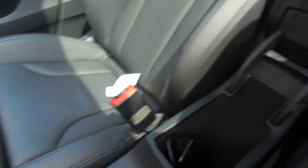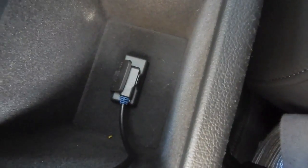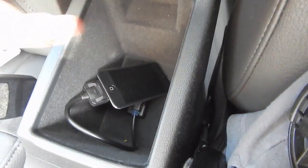Also, people will complain that there is a lack of USB ports. I have a pigtail here for the iPod, but the pigtail plugs into the center of the bottom of this compartment rather than back in here or somewhere in a rather more convenient spot.